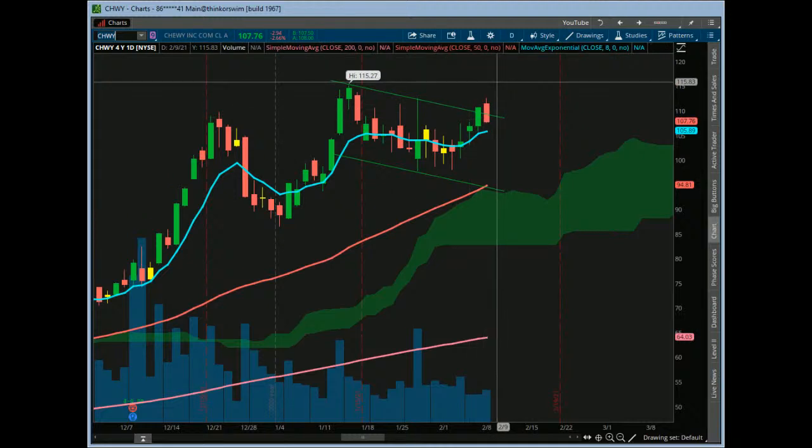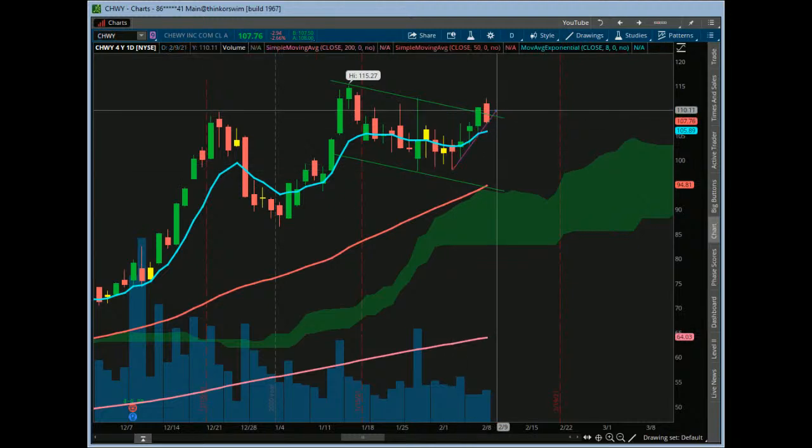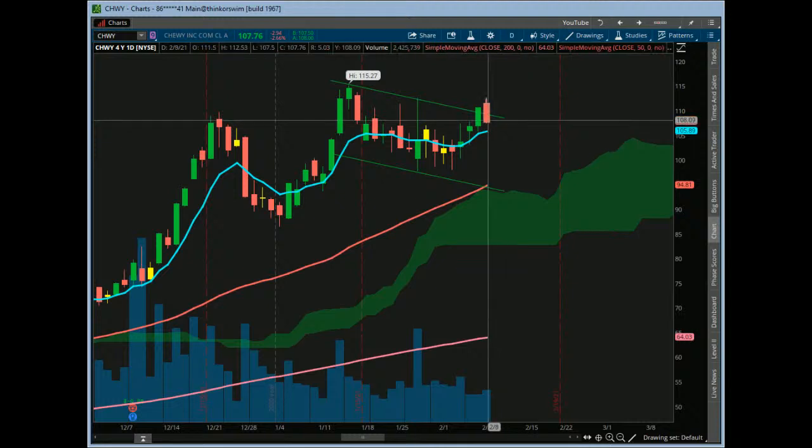We'll take a look at some of the counting sequences today to kind of show you how that stuff works. It's really, really cool. So it's holding this geo line down here for now, but really, really tight, right? So this is a big area. See how it holds the ADMA on Chewy. So good stuff there.